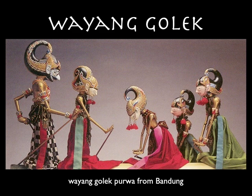Toward the north coast in the city of Cirebon, it is a much drier area, and there they use a hardwood to carve their puppets. So the puppets are much smaller and more delicate looking. They're often referred to as Wayang Golek Chapak. Chapak means short hair or short cut. And you can see these much lower and simpler crowns.